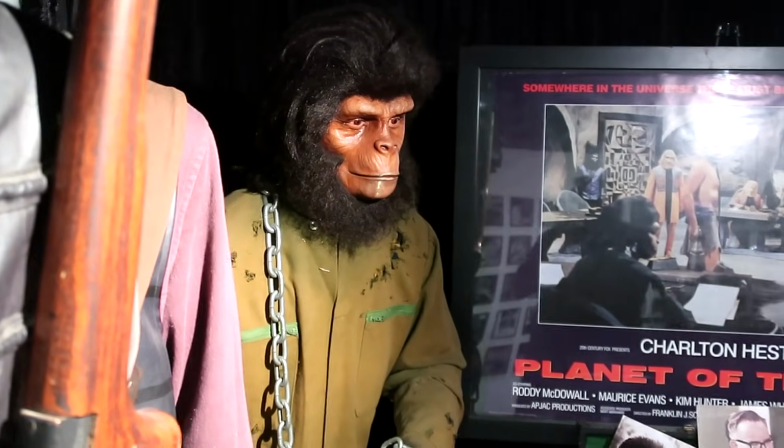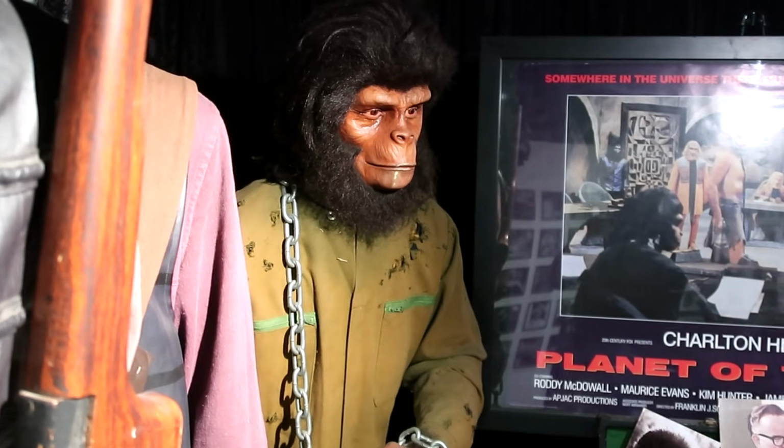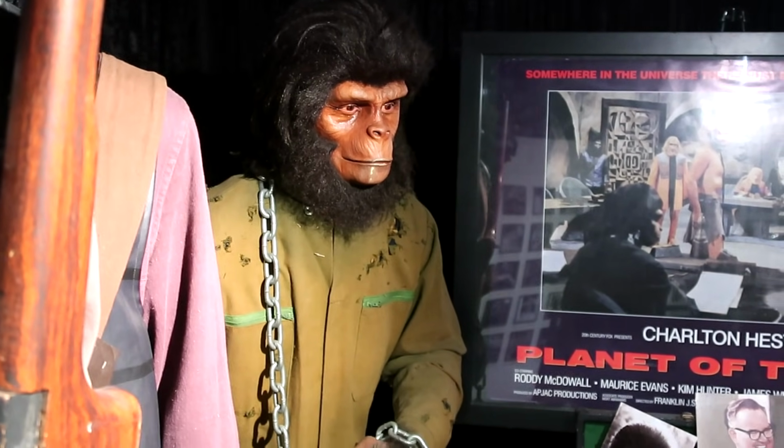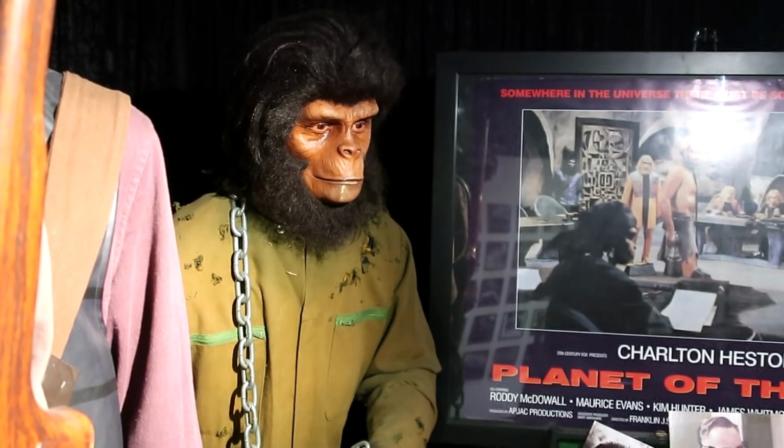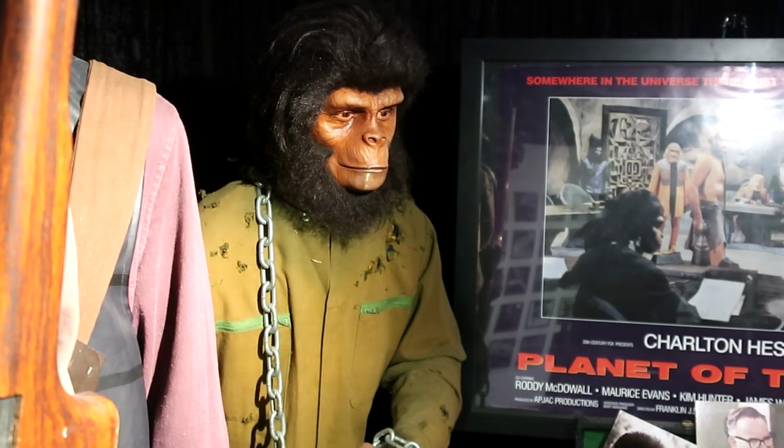There's Roddy McDowell played Cornelius there in the Planet of the Apes. Seriously, these are such good movies. I want to go back and watch Planet of the Apes right now.